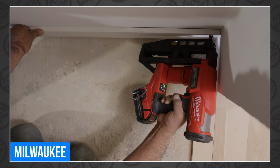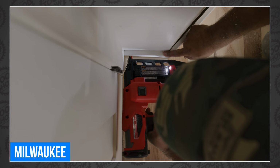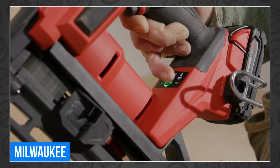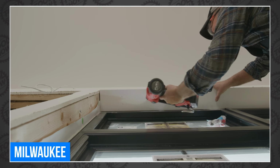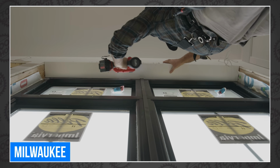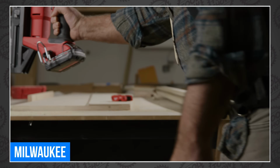This generation is more compact than the previous and features a precision tip for access to tight spaces and a clear line of sight for accurate nail placement. And best of all, it has zero ramp-up time, so it's always ready to fire. There's also no delay between pulling the trigger and the nail firing, so you get a true pneumatic fire rate without all the hassles of air hoses.